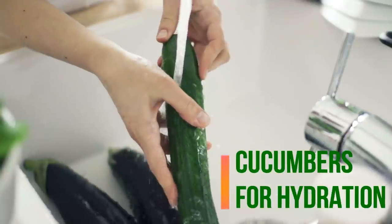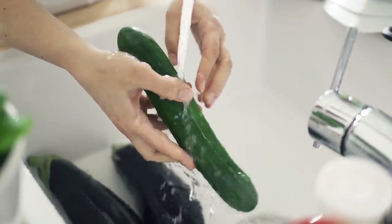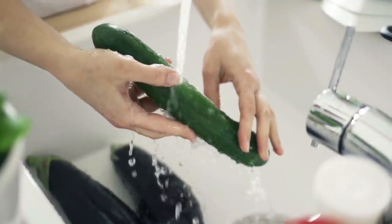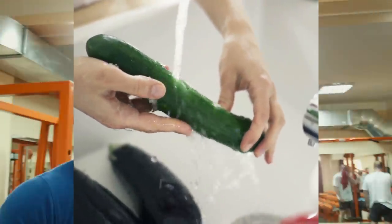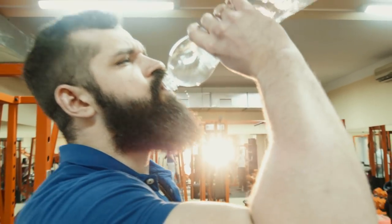Number 1. Cucumber for hydration. Made mostly of water and full of important electrolytes, cucumber is a perfect food to have on hand during those hot summer months to prevent dehydration. Adding cucumber to water is a great way to increase water consumption as well.